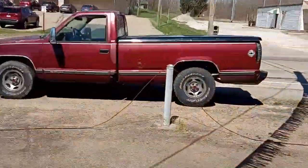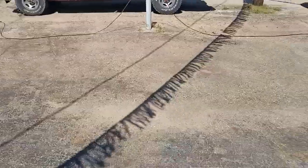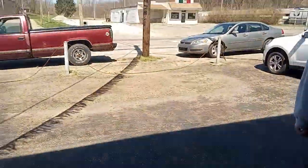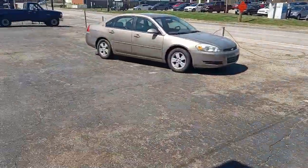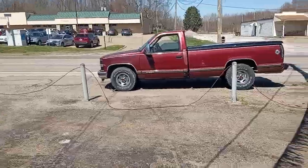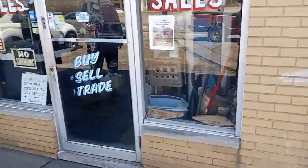So that, my buddy, he's also my mechanic, and his older brother's mechanic. Chevy Impala. Well, but if you guys ever come down here, check this place out.